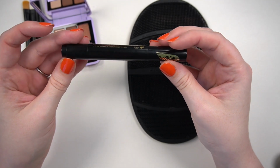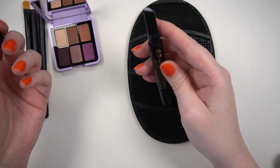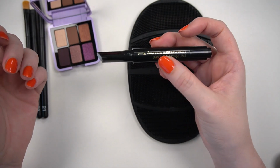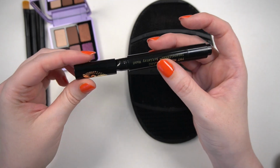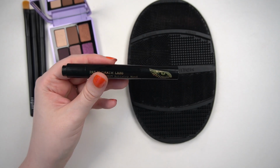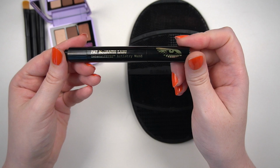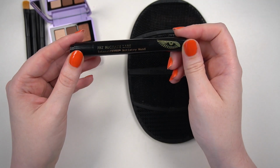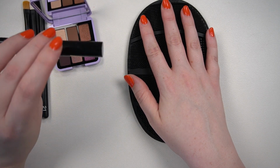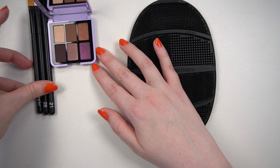Intensifies Artistry Wand, which is a product that I think you can apply either before applying metallic shades or on top. This might be more designed for her special shades, I'm not really sure, but I figured I would try out this product as well to see what it does with these shades. So anyway, not including the Pat McGrath wand, that's what I normally do for swatches.